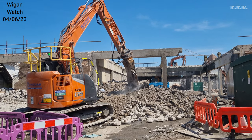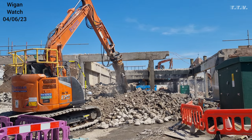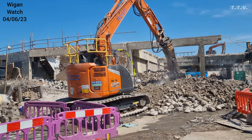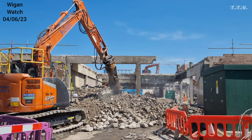And that water's spraying quite nicely as well. It's quite relaxing in this heat. I don't know that anything else is going on site though. I think they're only working at the moment on this part on a Sunday.